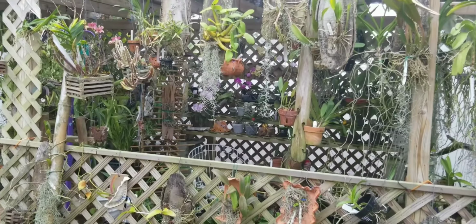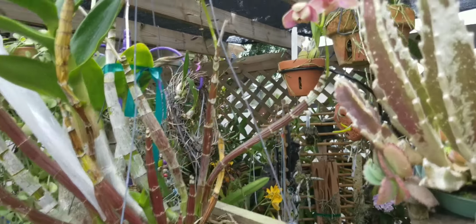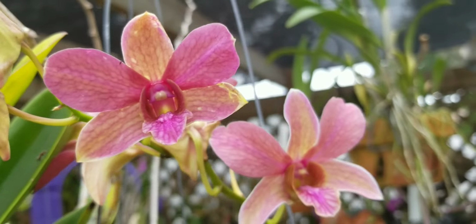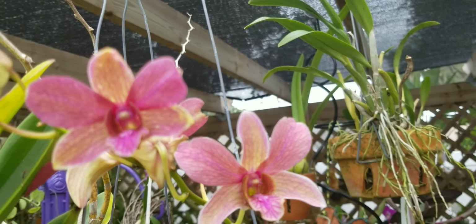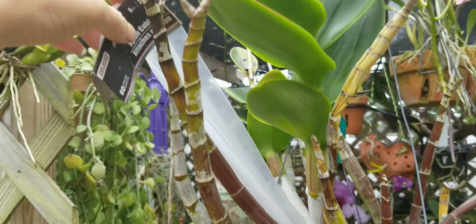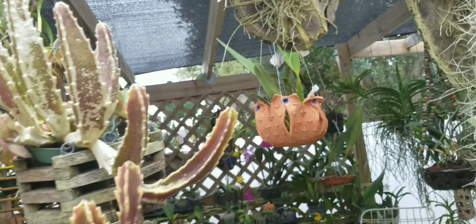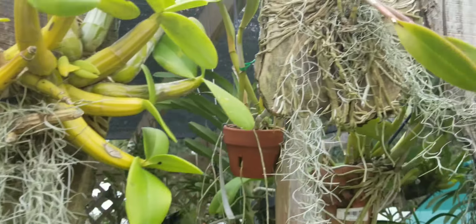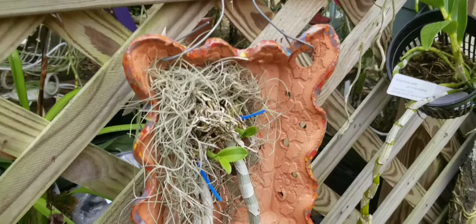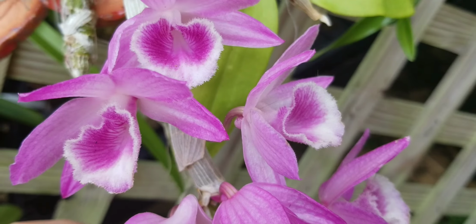What's happening here? There's a little dendrobium action here. This dendrobium particularly, it usually blooms all the time. And look, it even produced some zip ties. How nice of you. You guys all should start producing zip ties time after time, so I don't have to buy them. This guy is still in full swing.